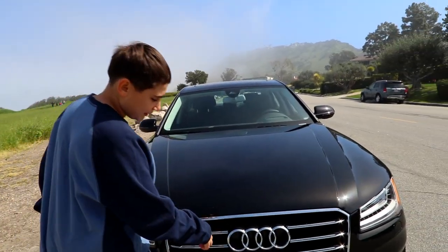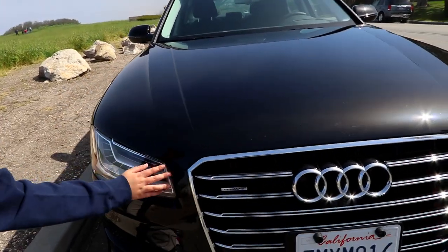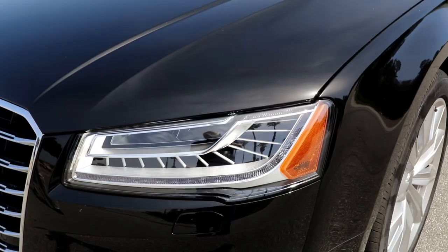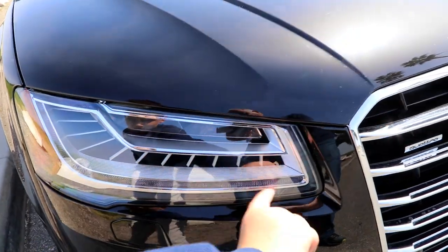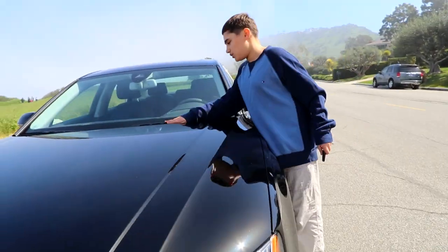Right here we have the nice big Audi sign going across. Very nice LED headlights. Love that cool design, and when you're driving, these things light up. Same as the other side. Over here we have the rain sensing windshield wipers.